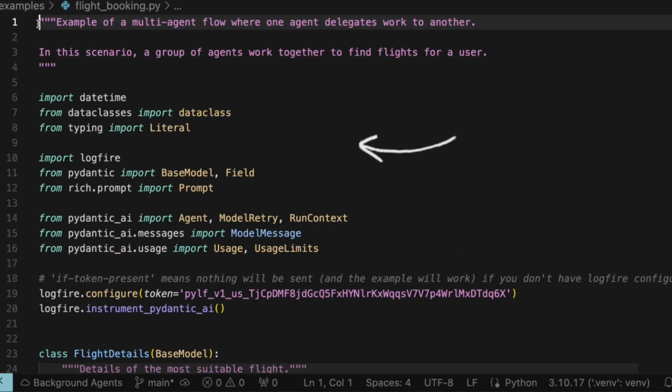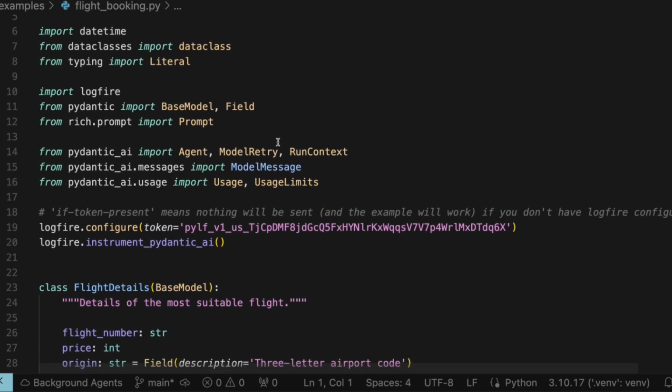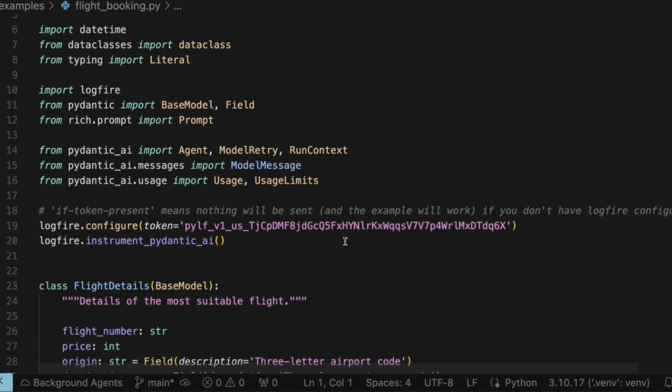First, let's look at the imports. We're bringing in standard libraries like datetime, but also key components from Pydantic and, of course, Pydantic AI itself. You will notice Logfire and Rich Prompt. Logfire is for advanced logging and observability, allowing us to see exactly what the agents are doing under the hood. Rich is a library for creating beautiful, user-friendly command line interfaces, which we use here to ask the user for input.